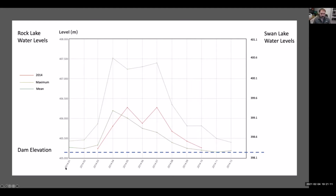And this just shows you January, February, March, April, May. So the different months are on the bottom of the scale, and the water elevation is shown on the y-axis, the left axis here. What I would like to point out is these are the high values, that's this green line here. This shows you that Rock Lake has actually gotten to 407.5. So that's 2.5 meters higher than where that dam was set in the first place at 405.1.